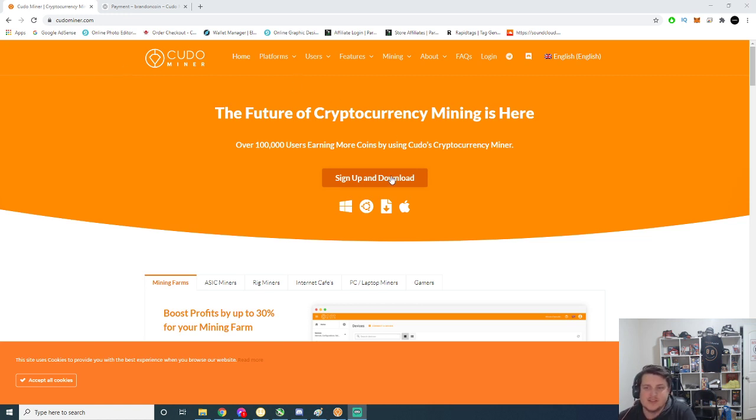Anyway, cudominer.com, and then you'll click on sign up and download. You will have to make an account. Obviously, this isn't like direct mining to a pool, a little bit different, but you can actually direct mine through Cudo Miner.